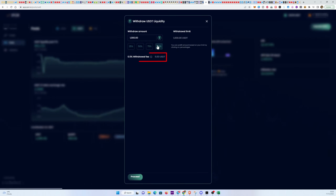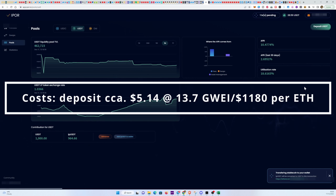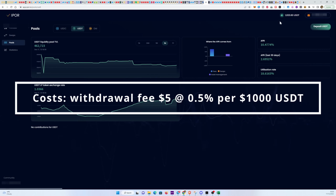Okay, let's now withdraw our liquidity, and let's withdraw 100% and proceed. Okay, so this is going to cost me another $6 in fees. You see the costs are ramping up, but we're going to get a badge in return, so we're going to be liquidity providers. Okay, so this has been transferred back to my wallet. There we go. And that's it. So we have our $1,000 back.